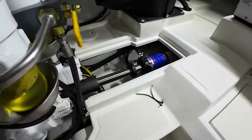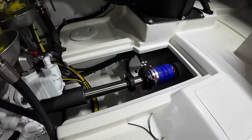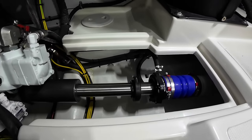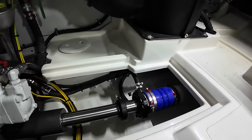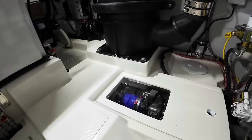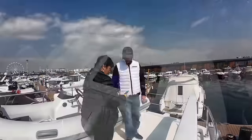So wedges have been put in and they've cut back the water flow to the point where you've got the right amount of water, the right amount of exhaust, and so we've got the tick in the box. Awanui, from an engine perspective, is cleared to go. Okay, and there's the crane.